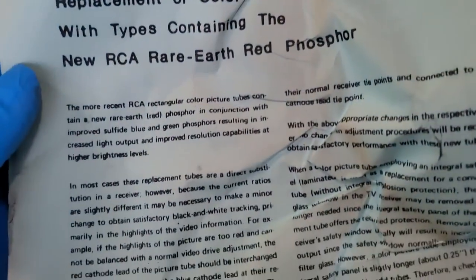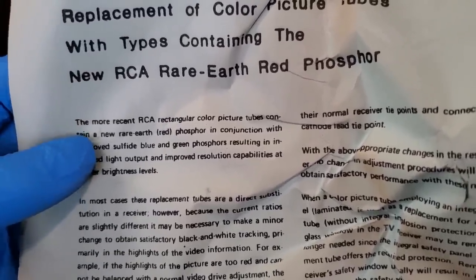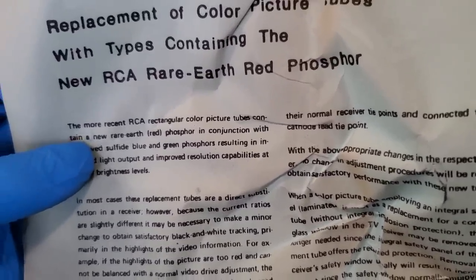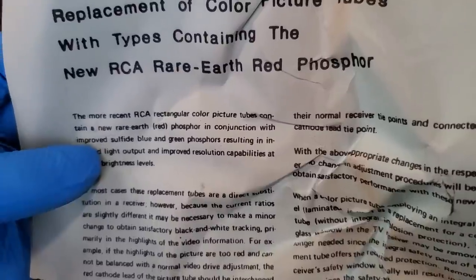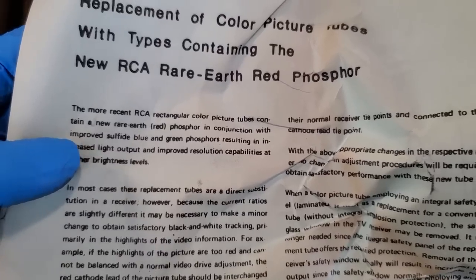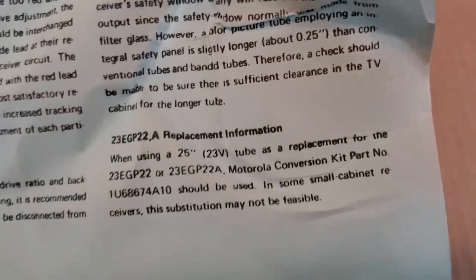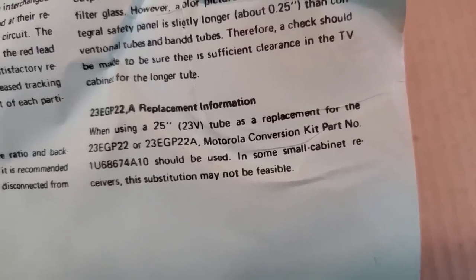Well, this is kind of interesting, and this is a colorama, which is not ideal, but this is interesting, and I'm not going to read this, but the most recent RCA rectangular picture tubes contain a new rare earth red phosphor that was mined at the Mountain Pass mine out near Vegas. I know that. In conjunction with improved sulfide blue and green phosphors, resulting in increased light. Okay, so it talks about you might have to change something here. I'm not going to read this whole thing. And then it goes into the 23EGP replacement. Interesting.